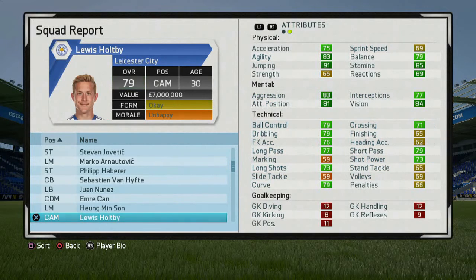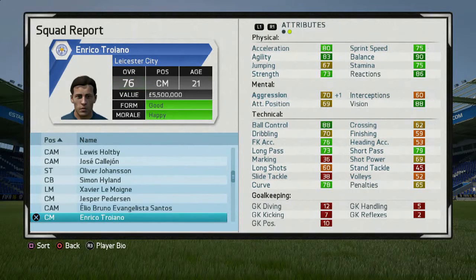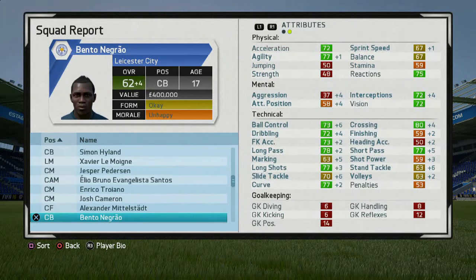We have other players, Heung-min Son, Hall stepping up, and Lemoine obviously right there. Pause on their stats right there to just have a look at their overalls.